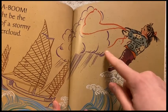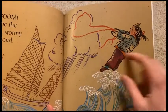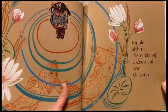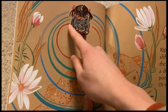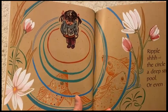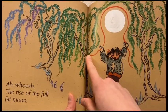I wonder what this one would sound like. Should we start here? Or maybe right here. Ripple, shh. The circle of a deep, still pool. Let's try this one. Ooh. Ah, whoosh. The rise of the full fat moon. Let's try it. I'm starting from here.